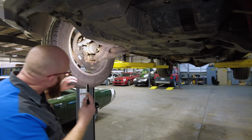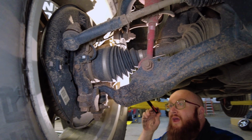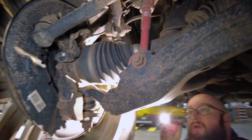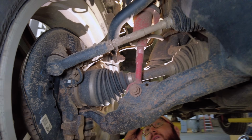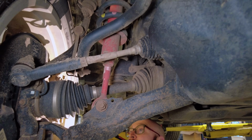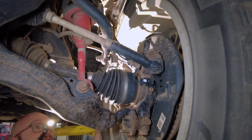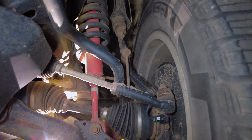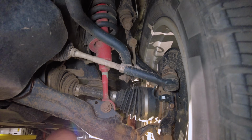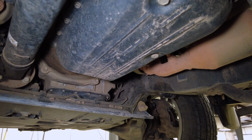Let's go ahead and take a look at the wheels and brakes. It's had recent pads put on, they're brand new. Nothing loose there. The strut is dry. Everything's good there. Nice new pads. Sway bar link is good, strut is dry, front CV boots are good, everything's tight there. Here's our transmission.